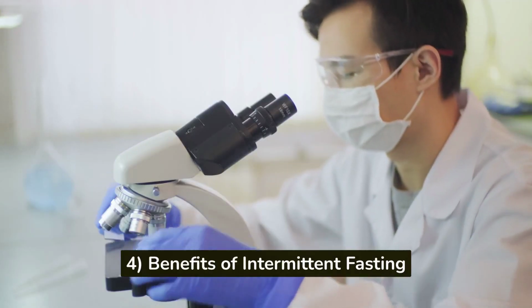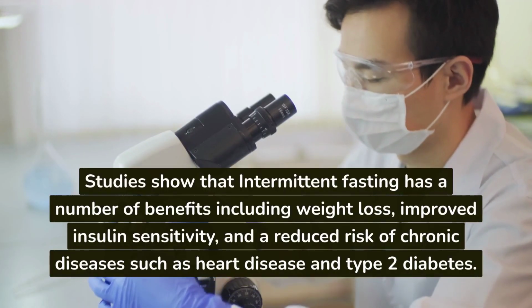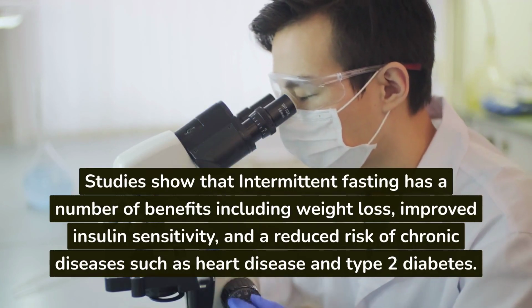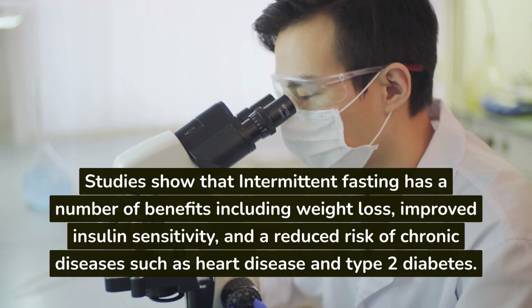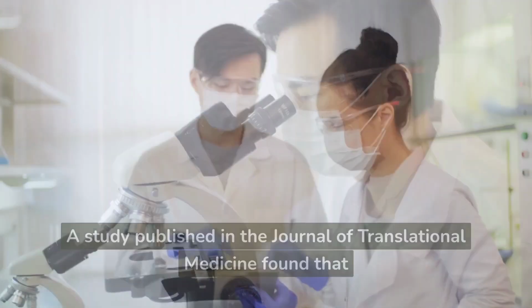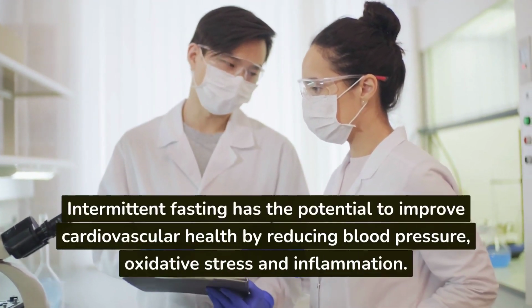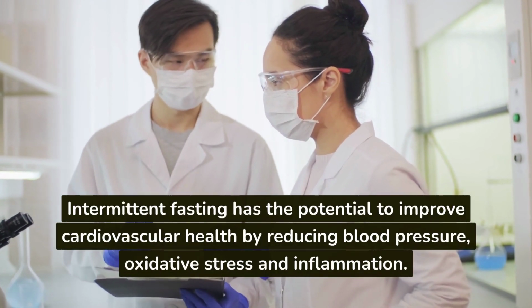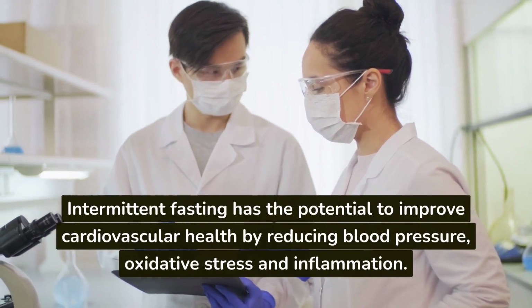4. Benefits of intermittent fasting. Studies show that intermittent fasting has a number of benefits including weight loss, improved insulin sensitivity, and a reduced risk of chronic diseases such as heart disease and type 2 diabetes. A study published in the Journal of Translational Medicine found that intermittent fasting has the potential to improve cardiovascular health by reducing blood pressure, oxidative stress and inflammation.